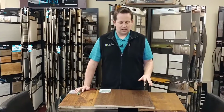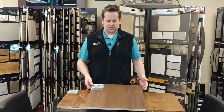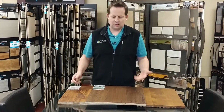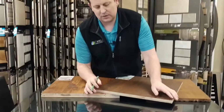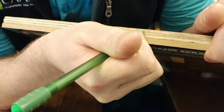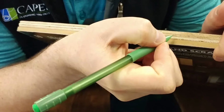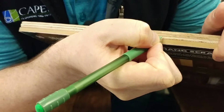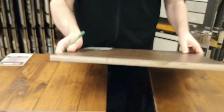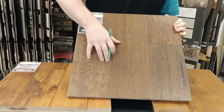So the biggest thing is what pre-finished engineered hardwood is, and this is an example of one right here. It's a nice pretty color. The best way I can think to describe it is the top layer right here is the actual hardwood, so it's kind of like a veneer, right? And then the rest is usually some sort of pressed board, which adds a lot more stability to the floor. But this part right here is the only actual hardwood part of the floor. In this case, it happens to be a hickory, and this hickory happens to be stained.